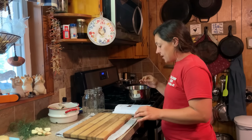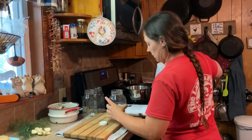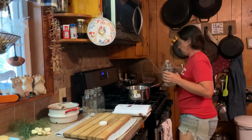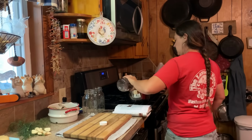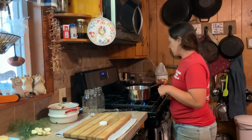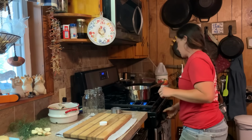First thing we need to do is make our brine. So we're going to need a quart of vinegar and a quart of water. We're going to need 3/4 cup of sugar, and we're going to need 1/2 cup of salt. We'll get all that mixed together and bring it up to a good boil.